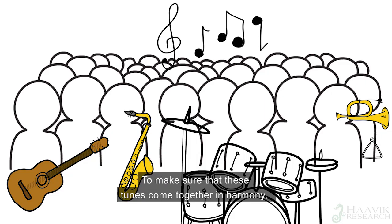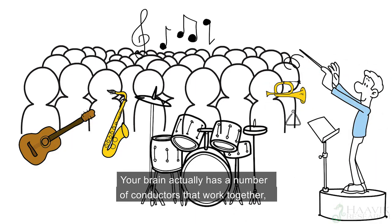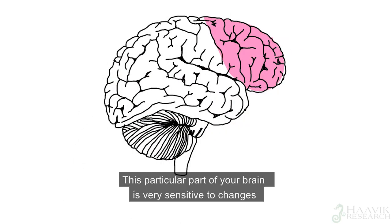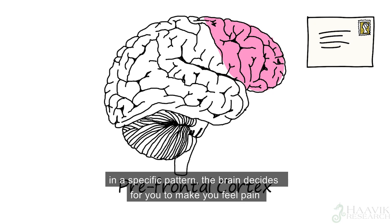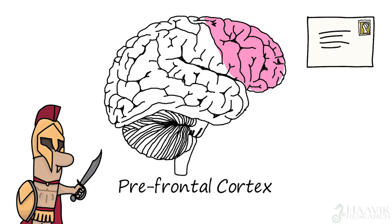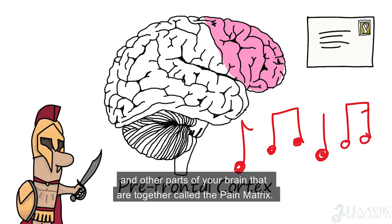To make sure that these tunes come together in harmony so your brain can make sense of them, your brain needs a conductor for its orchestra. Your brain actually has a number of conductors that work together, and one of these conductors is called your prefrontal cortex. This particular part of your brain is very sensitive to changes in spinal function and is affected specifically with chiropractic care. When some of the parts of your brain get particular messages in a specific pattern, the brain decides for you to make you feel pain, to warn you that something might not be right, that you may be in danger. A number of parts of your brain are involved in playing this particular pain music, including your prefrontal cortex and other parts of your brain that are together called the pain matrix.